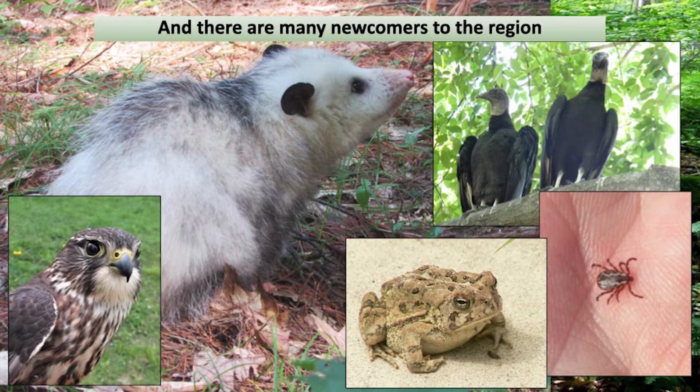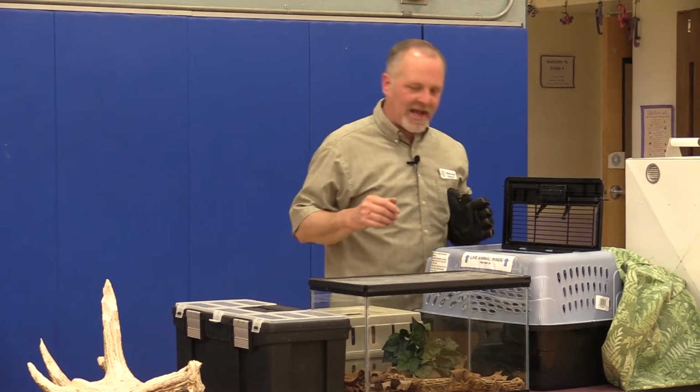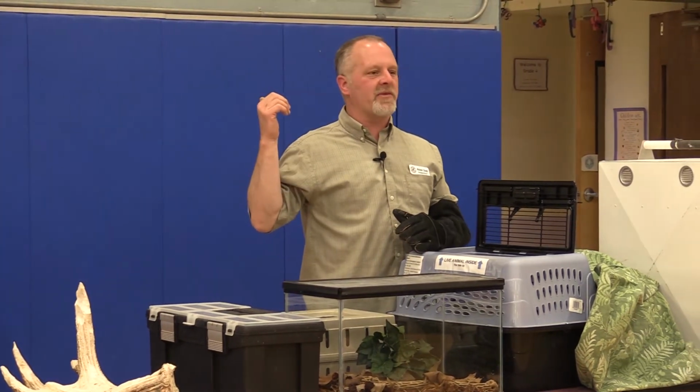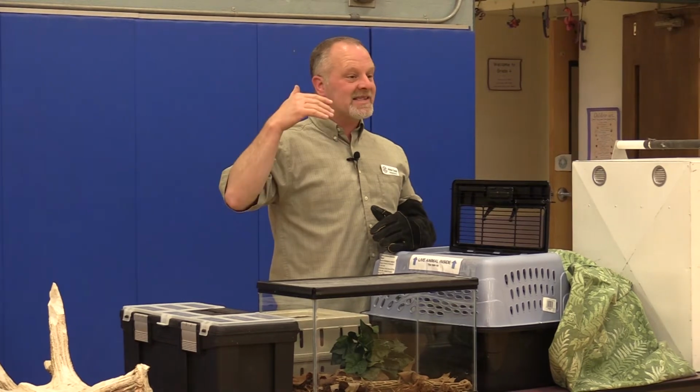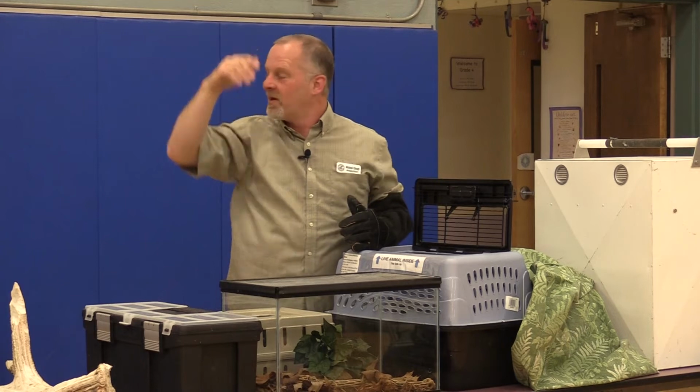One of the new animals, talking about that eastern coyote, fits right in. We have some new birds. Since the 80s, the merlins, that little falcon, have been coming south out of Canada. They're nesting down in Massachusetts now. In the 80s, they were nesting like the borders of Canada. It was the furthest southern merlins.